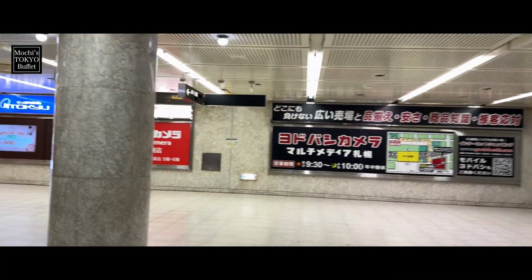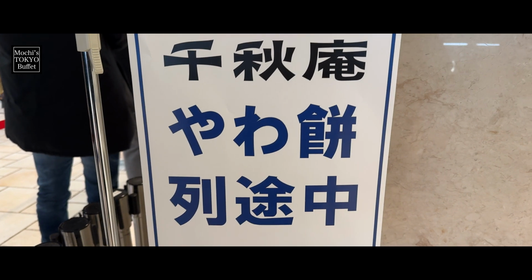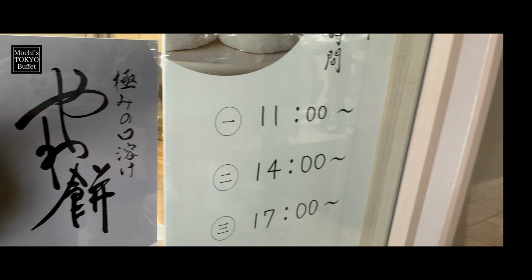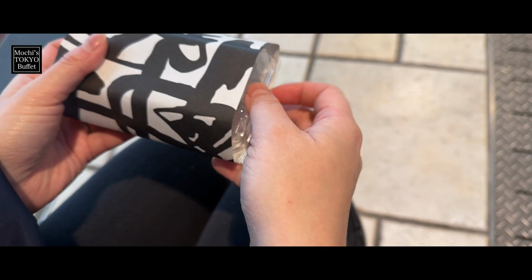First, there's a spot I've been wanting to check out, so I've made my way to Sapporo station. When I passed by this place the other day, I noticed a long line forming outside. I thought to myself, I absolutely have to try this. It's the Mochi from Sapporo Senshuan. I'm so excited about this.